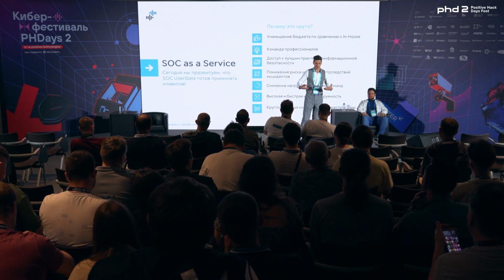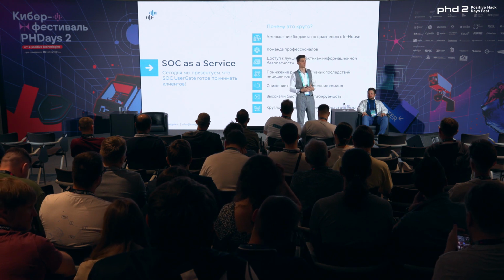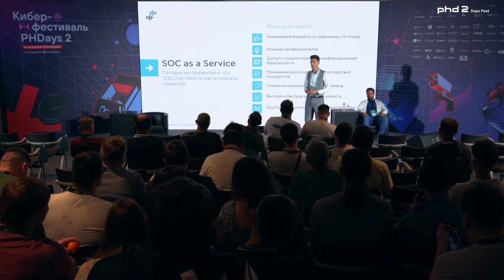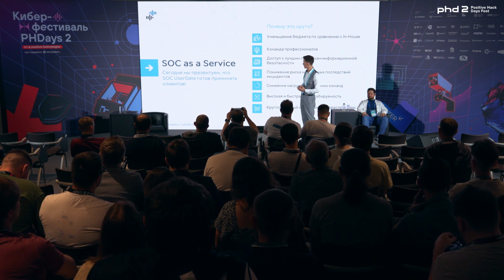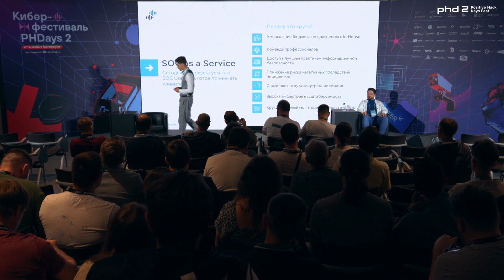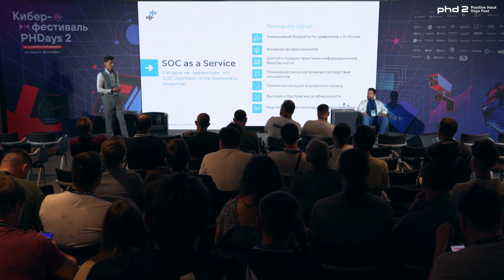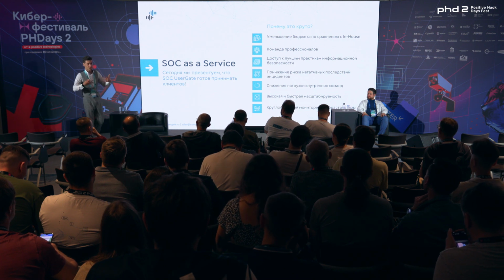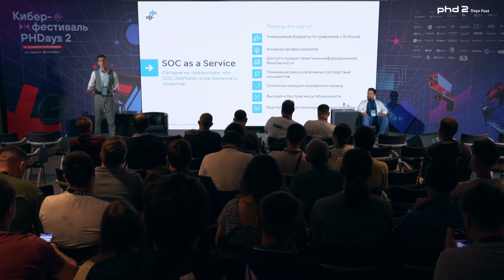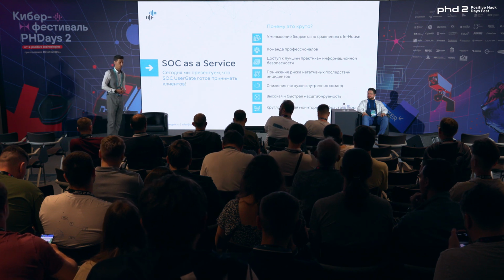Developing this service, we try to make it available and accessible for people who can have their own SOC and can use our SOC as a service. Building an in-house SOC is quite resource-intensive. It has to do with hardware capabilities, and you need to find a team of professionals that will control all this and will realize the main idea of SOC as monitoring and responding.